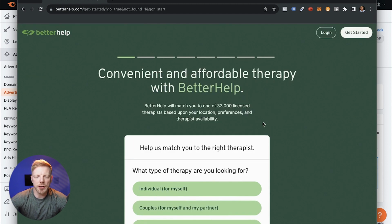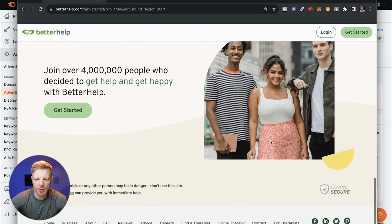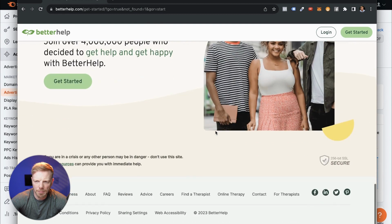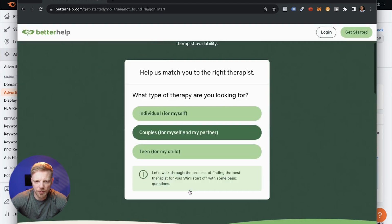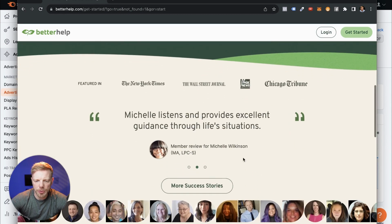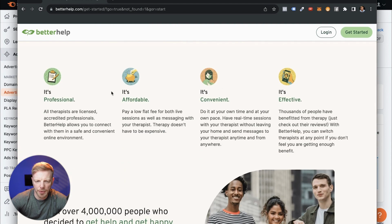So they're going to send you to this quiz. So really all their search stuff is just sending you right to this quiz. Landing page was betterhelp.com/get-started. So very similar to their homepage, but truncated, shortened, right? So they're just focusing on their quiz there. So the quiz, credibility logos, a few testimonials, more success stories, some bullet points about the company, join over 4,000 people, and that's the end of the page.